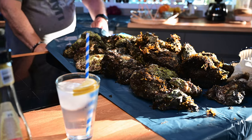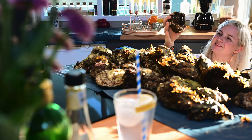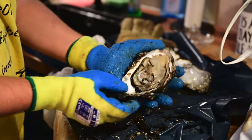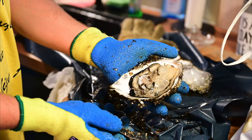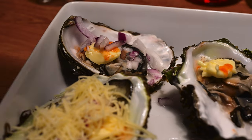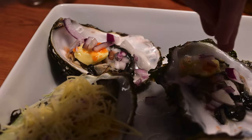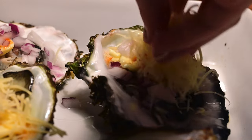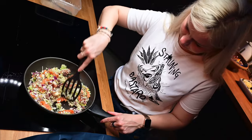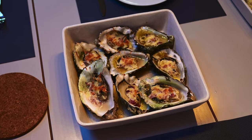Back at our vacation cabin, we clean and open the oysters we caught. We eat some of them raw and fresh with onion vinaigrette and lemon. The others are baked. A little butter, red onions, a little Tabasco, and a lot of cheese for gratinating. Bon appétit!